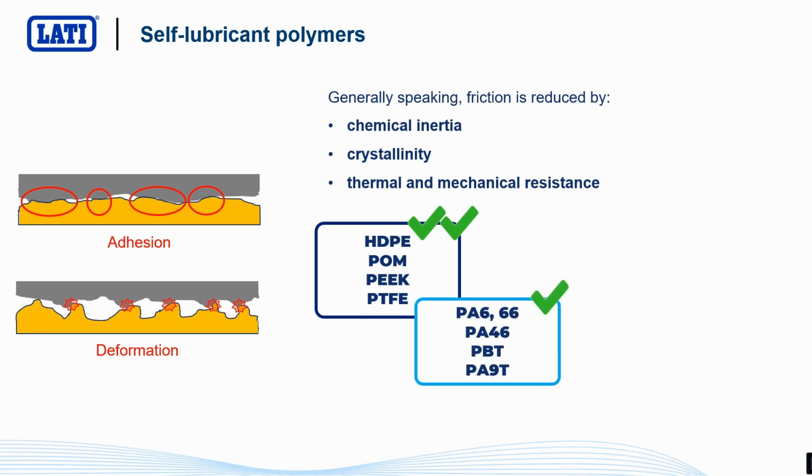Just a step below, you have nylons. You have polyamide 4-6, which is an outstanding material. A really outstanding material. Latit does not sell or compound polyamide 4-6, but it is one of the most performing materials and one of the most complicated to replace because of its outstanding performance. Then we have PBT and polyamide 9T, which is an aromatic polyamide, like a PPA.